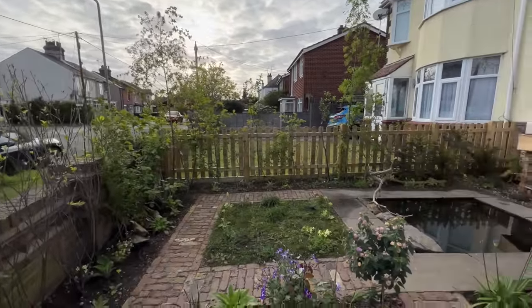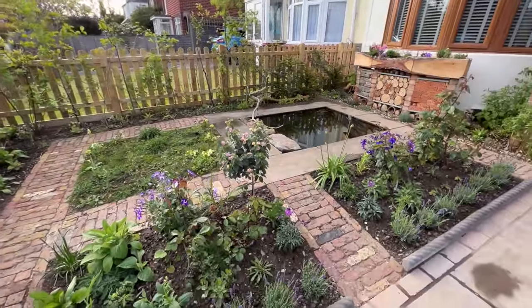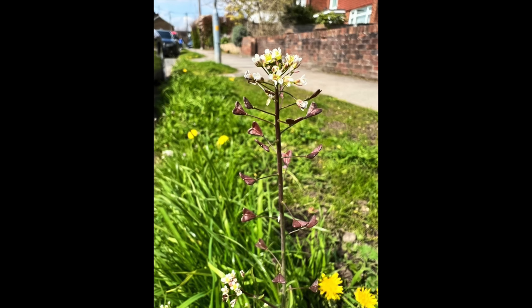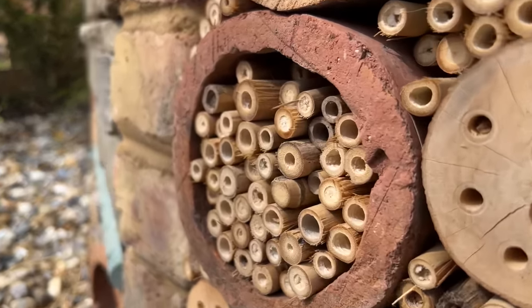And today I'm very pleased to say I've had an absolute win for nature. I have had the agreement from the council and the contractors that they are not going to mow the verge outside the front of my house. So really chuffed with that. So might get on and do a little bit of guerrilla planting in there. So let's see what turns up. And also today in the front garden, I've had my first red mason bee going into one of the canes in the insect hotel. So really, really good times at the moment.